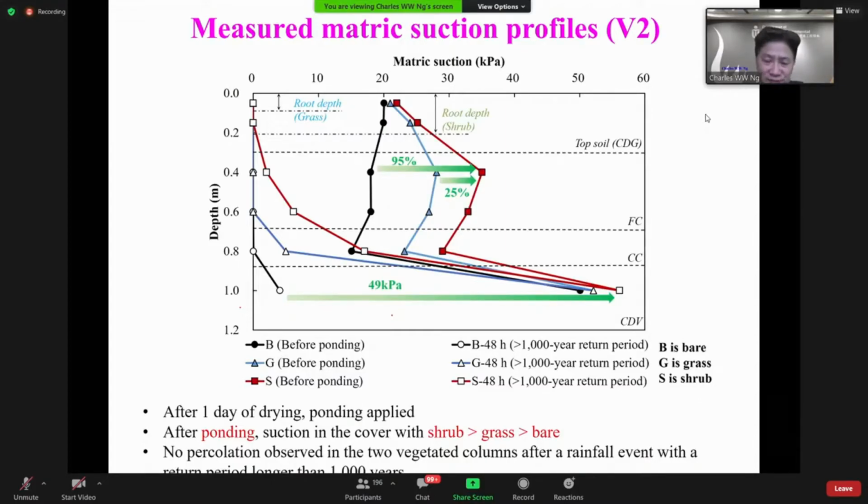Then after ponding for 48 hours. Now 48 hours instead of 8 hours earlier. The one vegetated with straw is the red, using the same color code. For the blue one, all the suction disappeared, except at the bottom here in the CDV layer. But in the CC layer, coarsely crushed concrete, there is still a bit of suction, about 5 kPa. And the bare one, almost all suction destroyed, except in CDV.